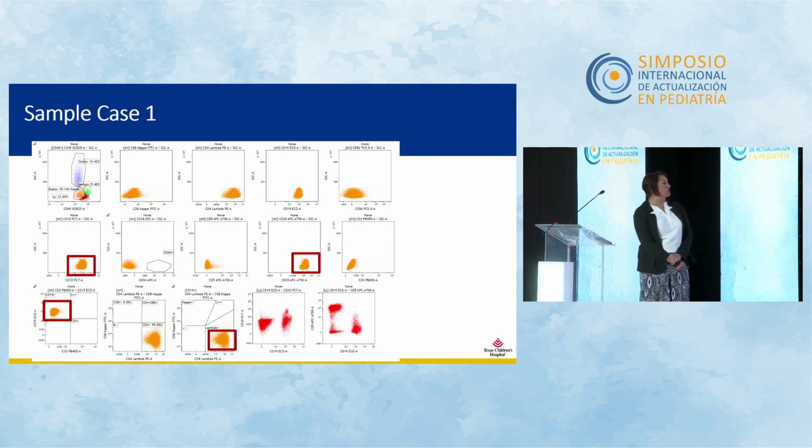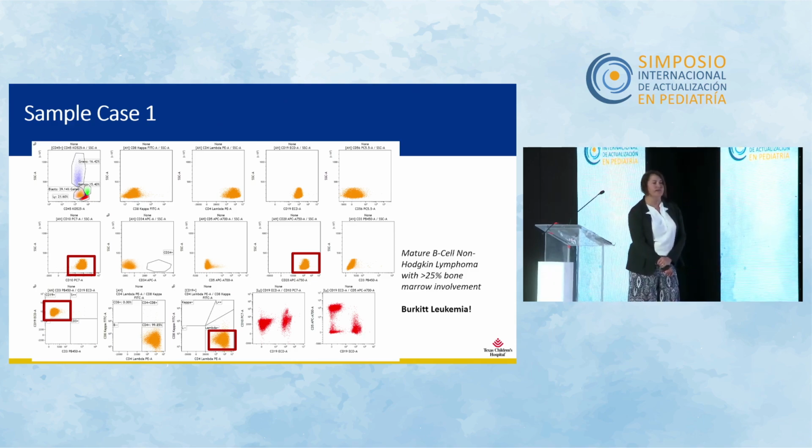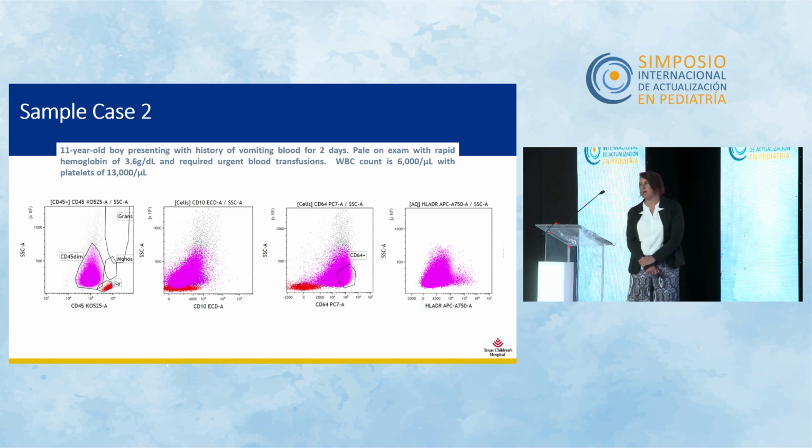This is a very mature B cell. It's actually a non-Hodgkin's lymphoma sample, but the bone marrow, which this is, has up at the top about 40% blast. So flow can also give us an estimate of blast count. So this is actually a Burkitt leukemia, overlaps heavily with Burkitt lymphoma, but very common in sub-Saharan Africa. So this gives you an idea of that diagnosis was made within about 6 hours.